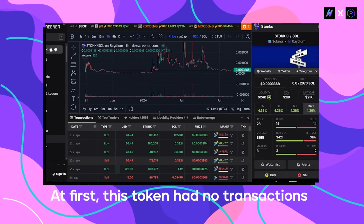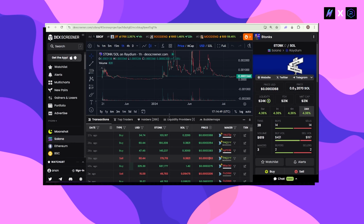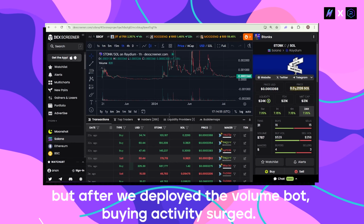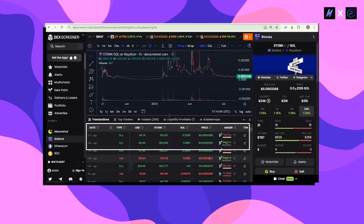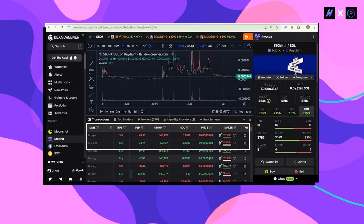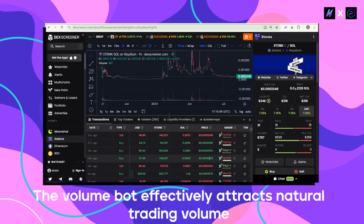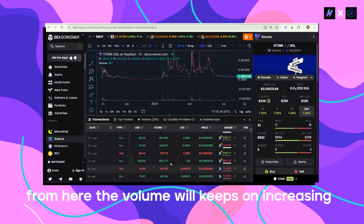At first, this token had no transactions. But after we deployed the Volume Bot, buying activities surged. Volume Bot effectively attracts natural trading volume. From here, the volume will keep on increasing.